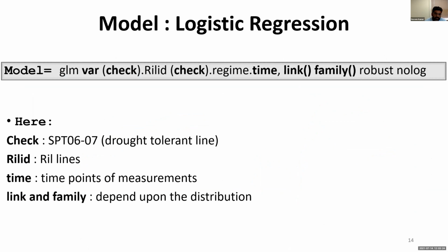So for this, we use a generalized linear model with logistic regression in Stata software. For any dependent variable, as shown in the model, this model will compare all the RIL lines with the check in both regimes for the time points of measurement. The check we used here is SPT, which is a drought tolerant line, and the link and family in the model are based upon the distribution of those dependent variables. Robust and nolog are the default functions in the software.